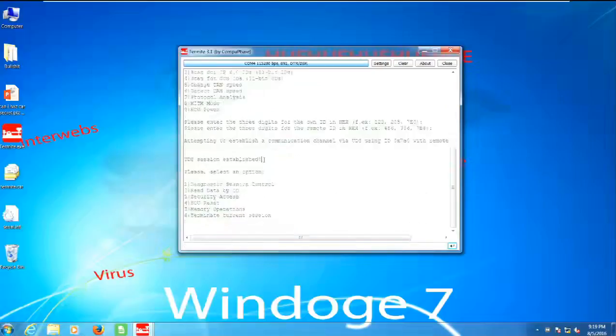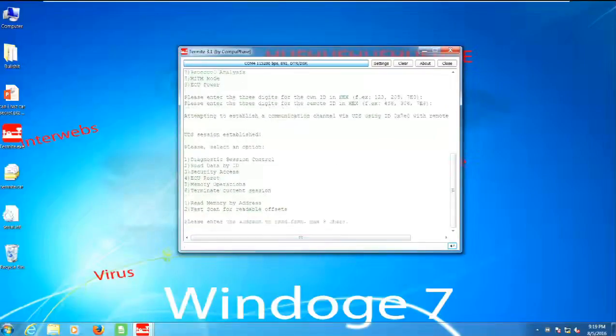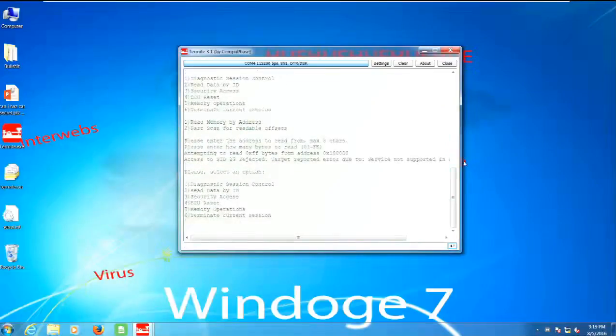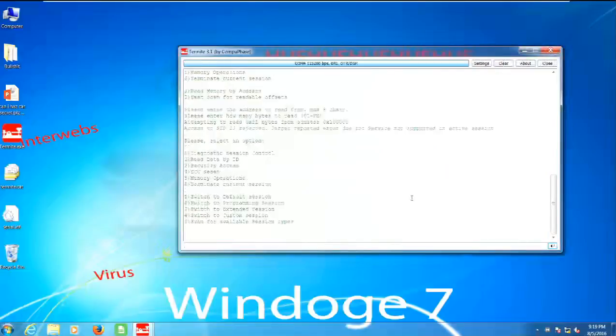Then you say, okay, I want to read memory because I just want dumps. So let's try to read memory. You tell it the offset. You tell it you want to read FF bytes. Whoops, we got an error: service not supported in active session. Okay, I don't really know what sessions are there, so let's scan for session types.